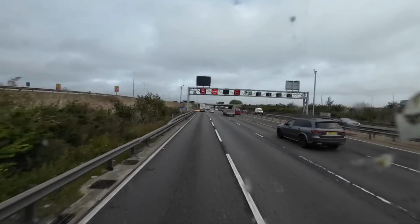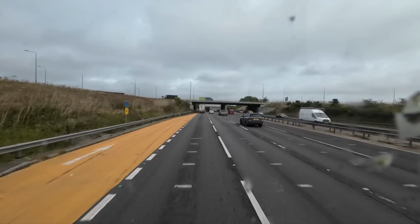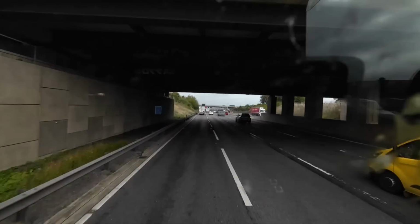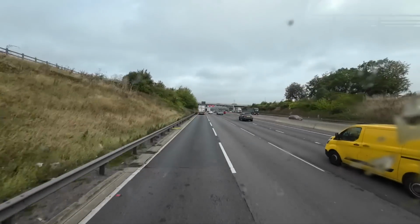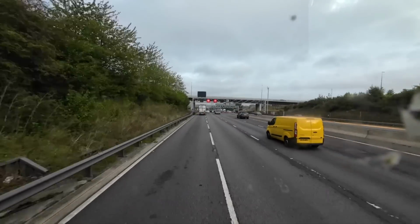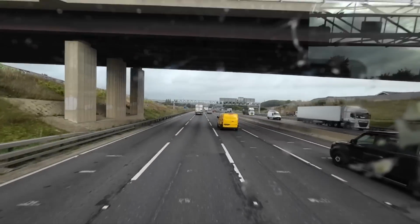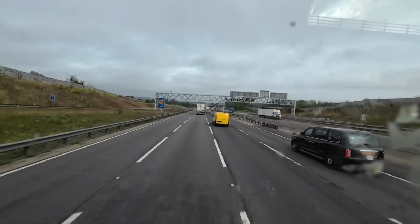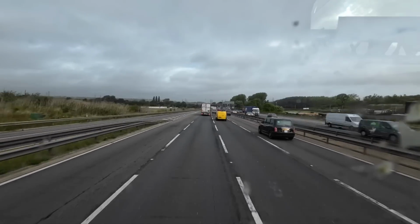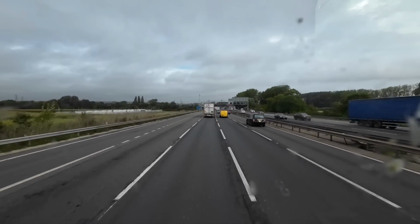To get from Dover to Dartford took over 2.5 hours. Should be somewhere between an hour and a half. And coming up the M1 now, it's staying moving, but traffic is heavy.